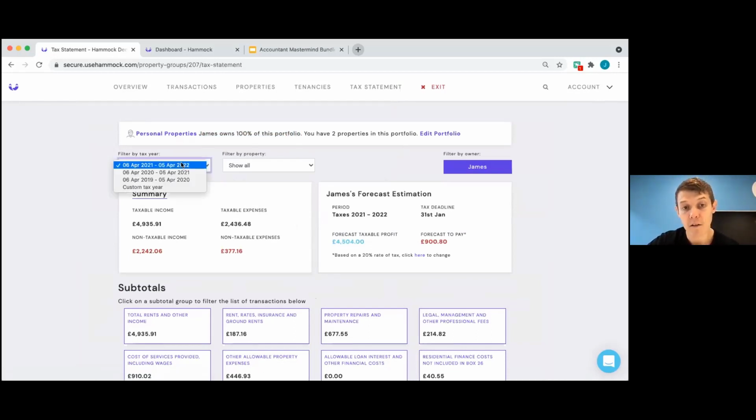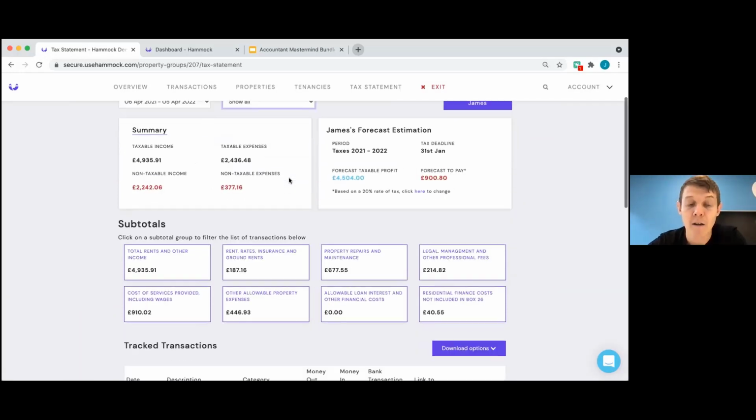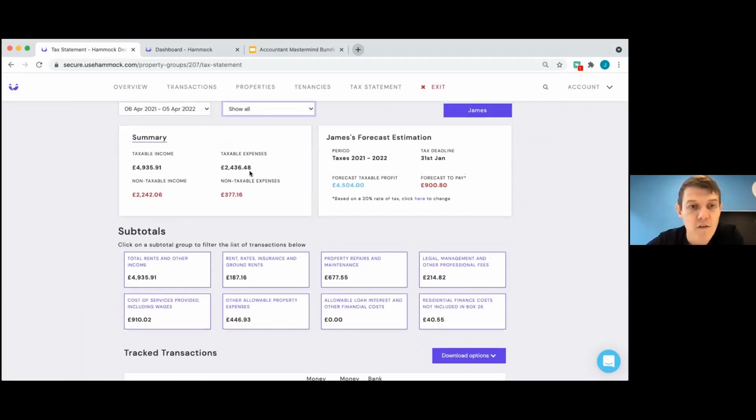Now I can look at this by tax year. I can also, if I really want to go granular, compare by property as well. And then we give the landlord, first of all, just a summary: your overall for the year, your taxable income, your taxable expenses. We also, based on previously tracked transactions, can give you a forecast estimate for next year's tax bill.